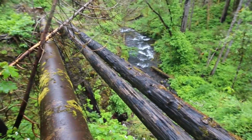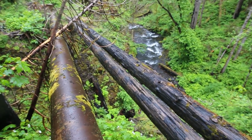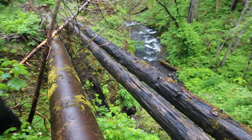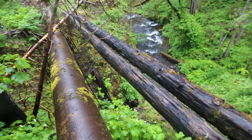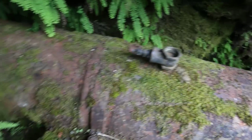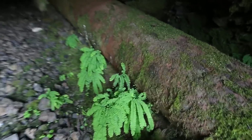This is how they used to build bridges nearly 100 years ago. Just straight trees and then put some boards over it. Some valve of some kind on the pipe.